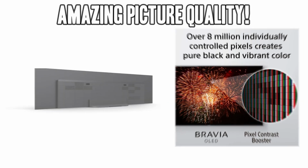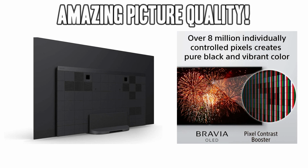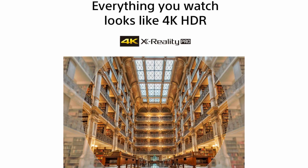It's got the picture processor X1 Ultimate, which is Sony's best processor ever. Got the pixel contrast booster technology for unbelievable picture quality, 4K HDR clarity. Oh man. So you've got the bright, vibrant colors, absolute black, and stunning contrast.